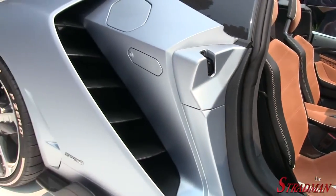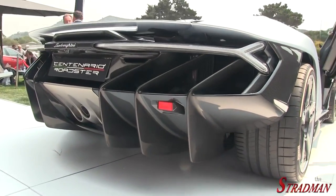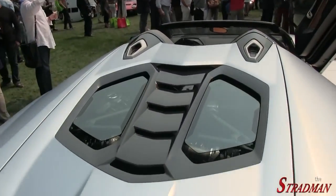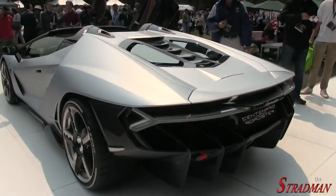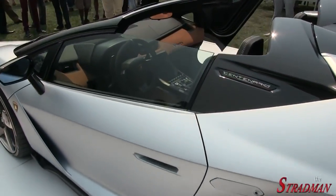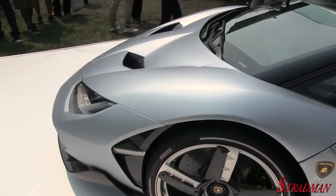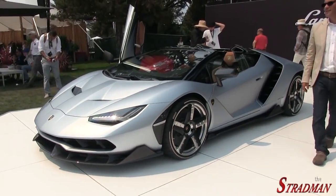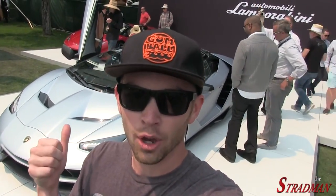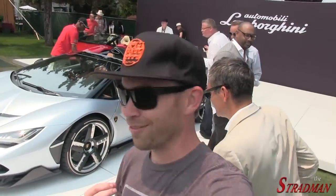This car is gorgeous. And my favorite design element is here around the back. That rear diffuser, those knife edges, the triple exhaust. What a cool opportunity it is to see this car. On the radio. So naturally, I am going to be waiting here for hours until they unload this car to try to get some exclusive footage of the new Centenario Roadster. Wow, what an awesome car.